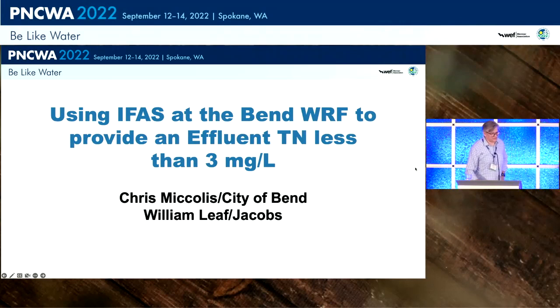So the first talk here is using IFAS at the Bend Water Reclamation Facility to provide an effluent total nitrogen less than 3 mg/L. So Chris Miklas with the City of Bend is the manager of the City of Bend plant. He has over 19 years of wastewater treatment plant operations experience at both the City of Bend and the City of Redmond. And then I'm also talking on this paper, and I'm William Lee for Jacobs, and have been in the industry for about 25 years.